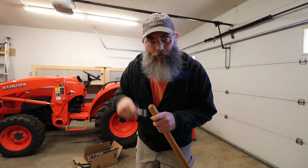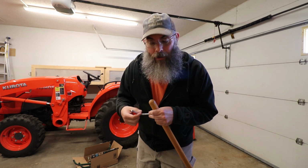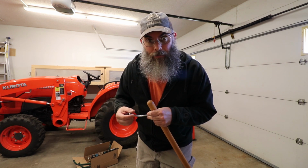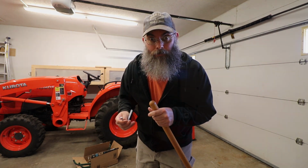And we get done a lot quicker. So I went ahead and made up 3 of these. I'm going to pre-drill the handle and then run these in, and after they're in, I'll come back with the grinder and grind the 2 sides there to make the triangular profile, and they'll be ready to go.